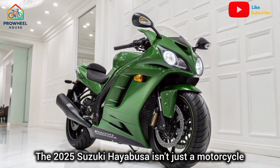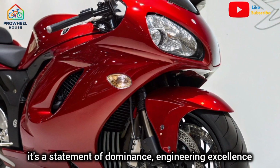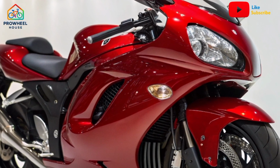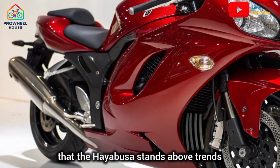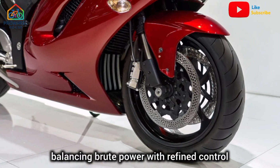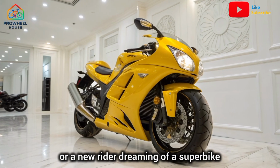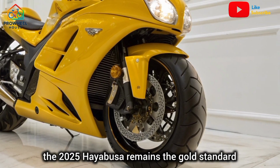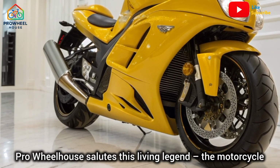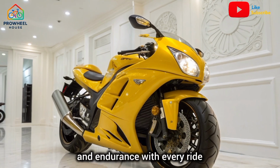The 2025 Suzuki Hayabusa isn't just a motorcycle, it's a statement of dominance, engineering excellence, and timeless allure. Suzuki continues to prove that the Hayabusa stands above trends, balancing brute power with refined control. Whether you're a longtime fan or a new rider dreaming of a superbike that does it all, the 2025 Hayabusa remains the gold standard. Pro Wheelhouse salutes this living legend, the motorcycle that redefines speed, elegance, and endurance with every ride.